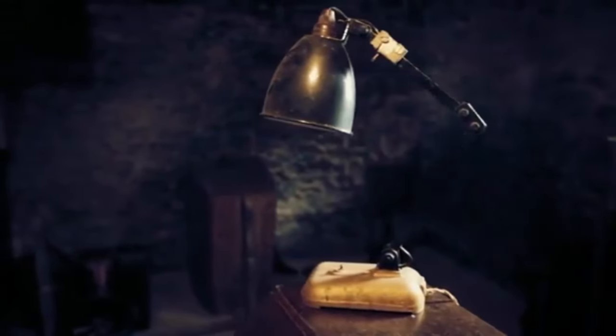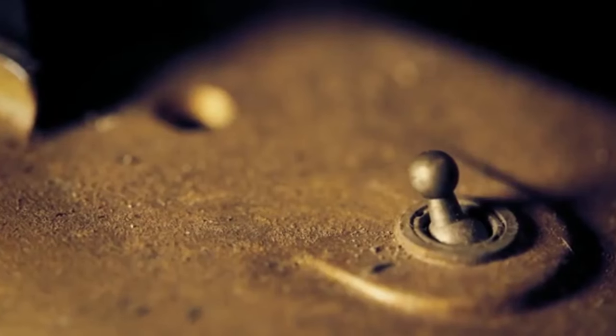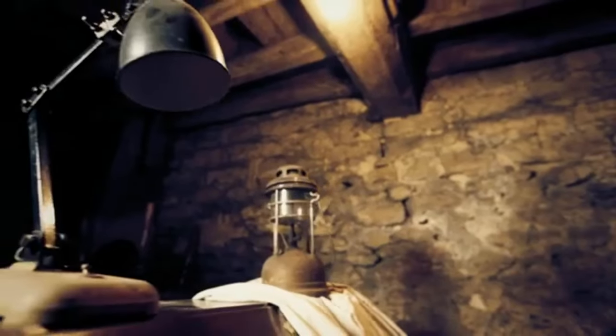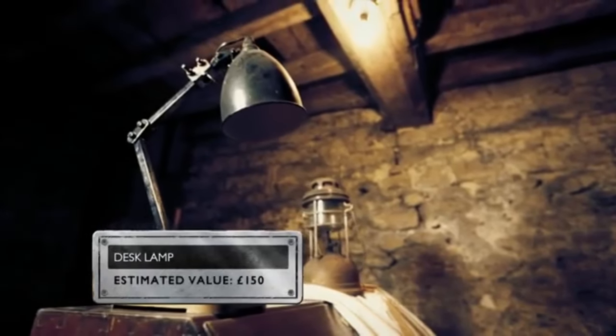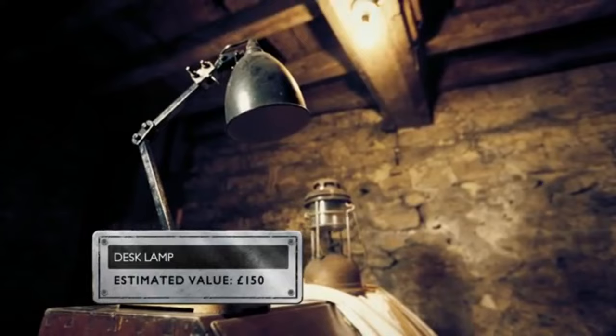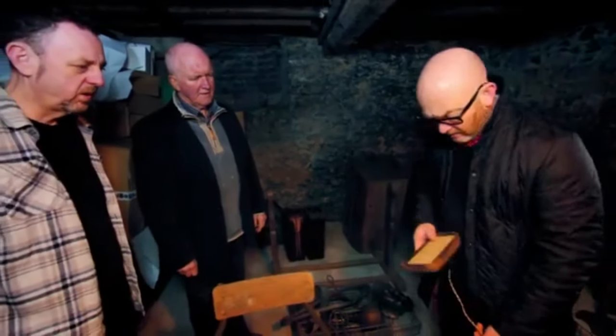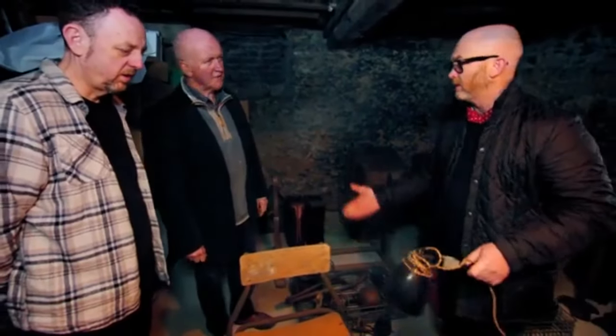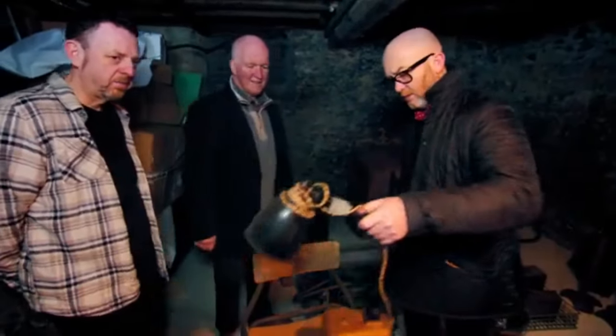Produced in England in the 1930s, this small factory desk lamp has a cast iron base and enamel shade. Once restored and rewired, it could be worth around £150. It's not made up, it is right. Yeah, that can be £20 if you're interested. Sold. Yeah, there you are. Thank you. £20 for that little desk lamp. And I bought a fantastic light.